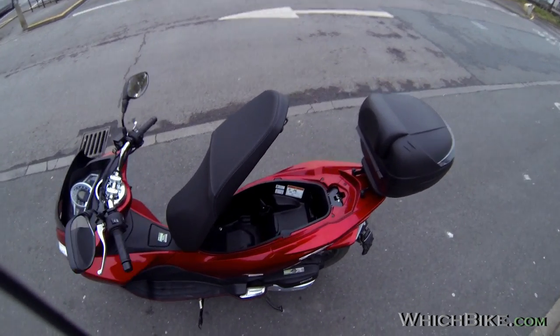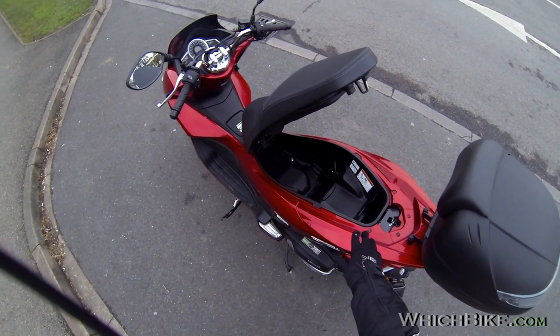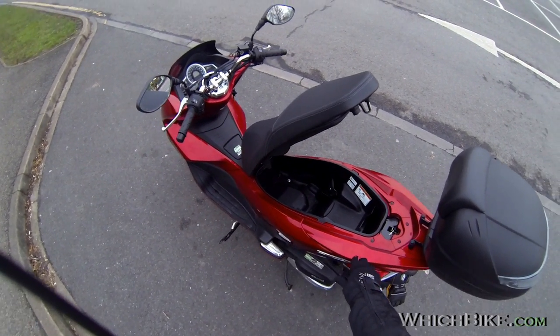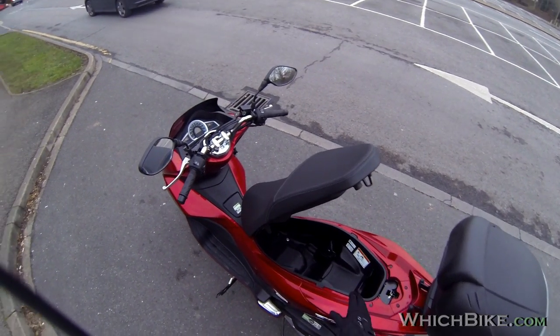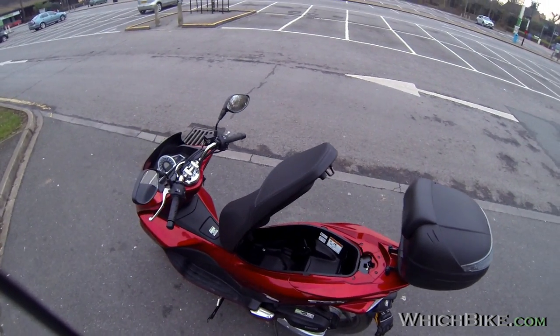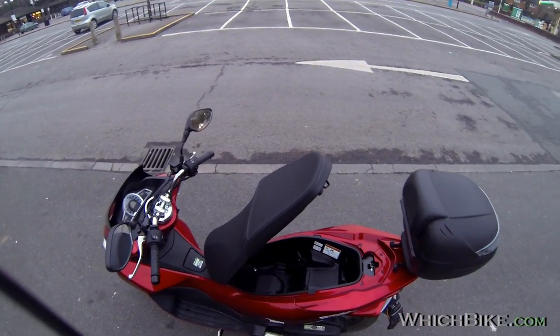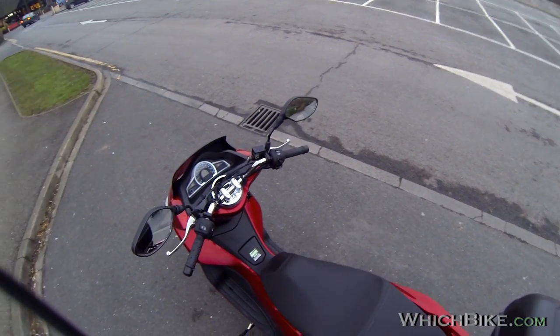You can see the space in here, fantastic. A full-size helmet can easily get in that space, leaving you room to put a jacket here, or shoes, shopping. I've been down at Sainsbury's and back on this thing, and I've put two bags in there, big bag in there, no problem at all. I just carried a helmet with me. Obviously, I wear it on the way back, so it's not a big problem.